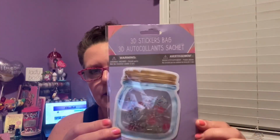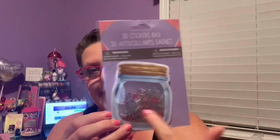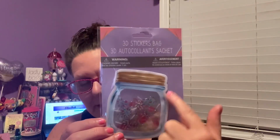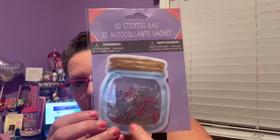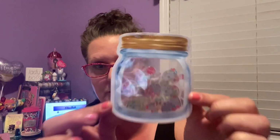Okay. There's several of them. These are called 3D sticker bags. Oh, they're so cute. And this is what they look like. First of all, it's like a little mason jar. It's a little Ziploc baggie. And then it's filled with these thick plastic stickers. Yes, I opened one up. So here's what it looks like.